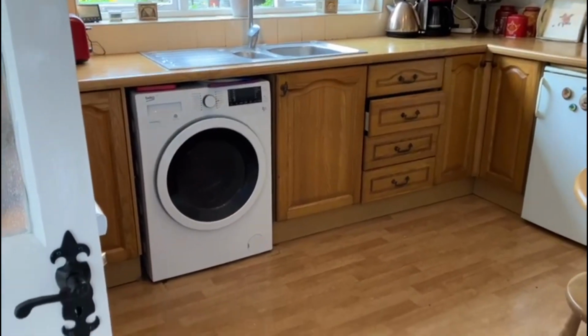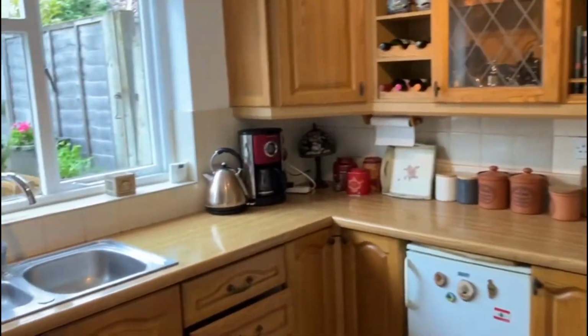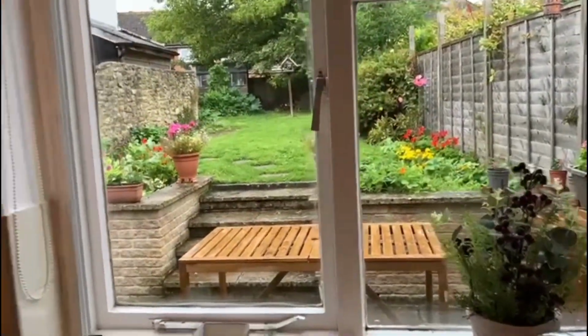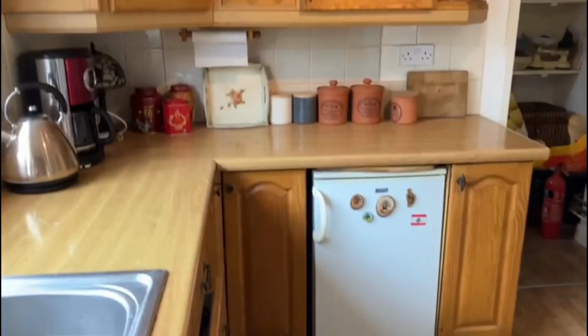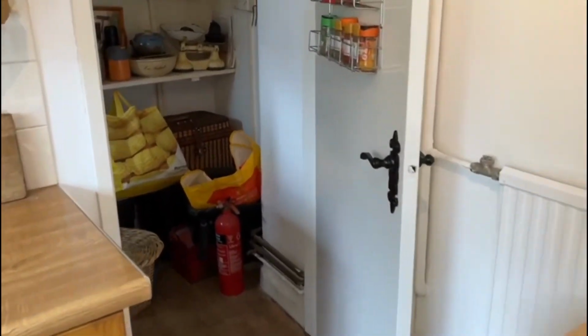Welcome to Burnham Cottage. First of all, I'm going to show you the kitchen. This is fitted with a range of wall and base units and has a view out there over the lovely gardens. There's a useful pantry cupboard there, and as you can see, there's space for a table in the kitchen.